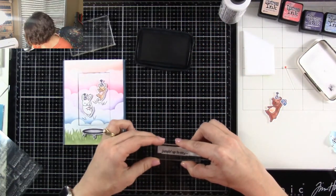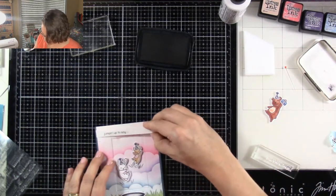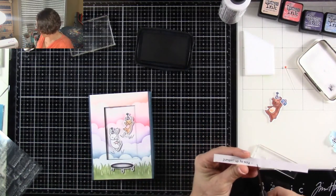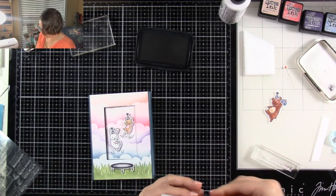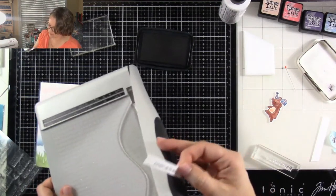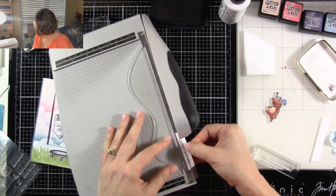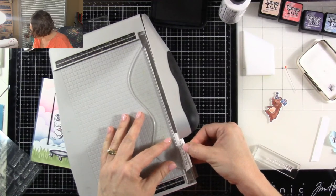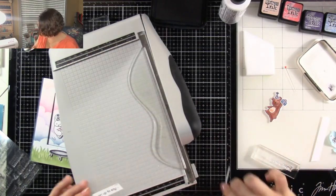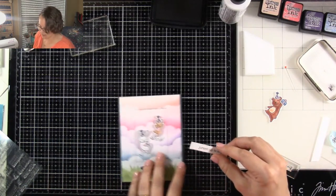I'm also one of those where I'm like, and then we'll just Bob Ross it or something. Jumping up to say, so we'll just stick that down. And this is going to be up here. And I'm just going to trim that with a little bit of an angle. So we'll attach that up top. I want to trim it down just a little bit more though. And so we're going to put it in the guillotine trimmer and hope for the best. Hope that I get it as straight as can be. And that is pretty good. Shocking myself over here.